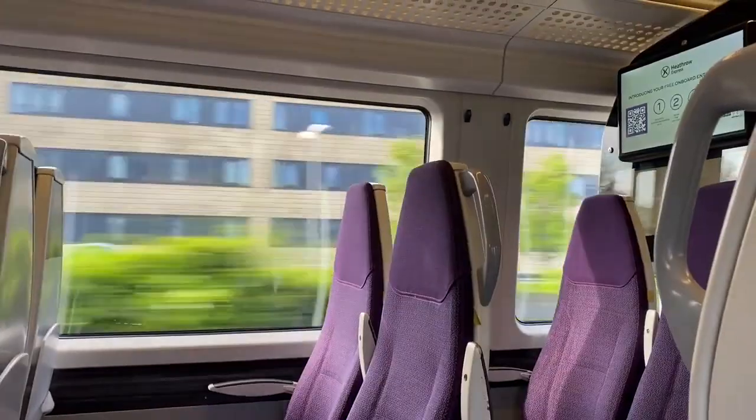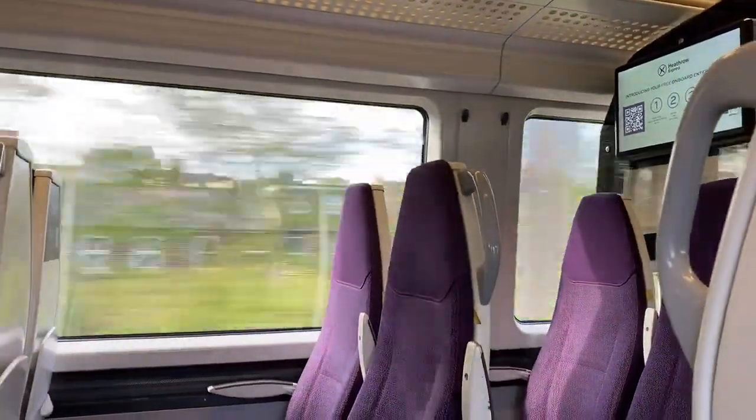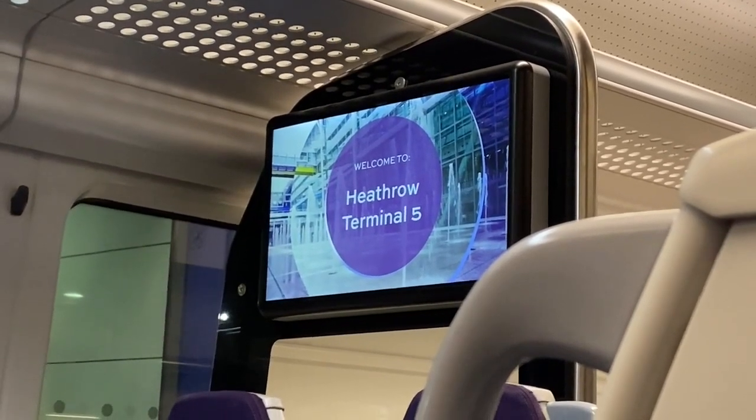Some time ago, Heathrow Express, by the looks of it, has decided to phase out their cheapest single advance tickets you could in the past buy for just £5.50 from Paddington to Heathrow and back, and it would be even cheaper with the railcard discount, under £4. And they have decided to scrap those fares.